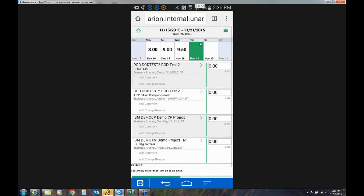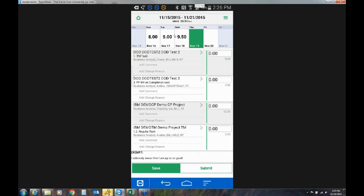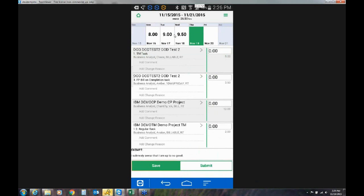And then you'll also notice up at the top, it's got the timesheet period, it's got the total hours included in the timesheet so far, and then it's got the status of the timesheet. Since this one is still maintainable, it's actually going to be in use. Okay, and then when you're done, you can save.